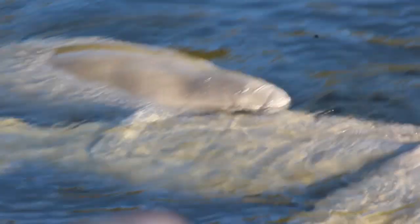That might be a turtle. I'm not sure what that is. Looks like a turtle, like a river cooter or something coming out to sun. Man, I know I'm supposed to be on a herping trip, but that's just so cool.